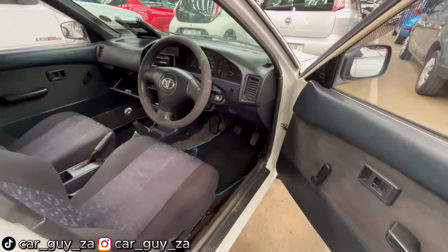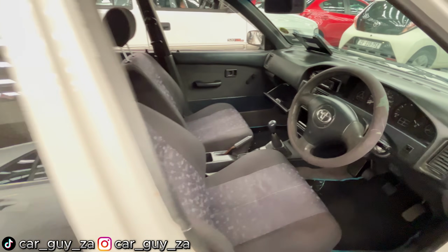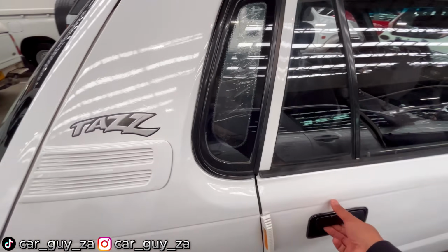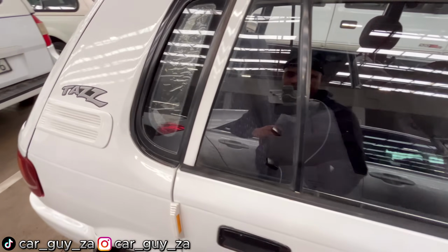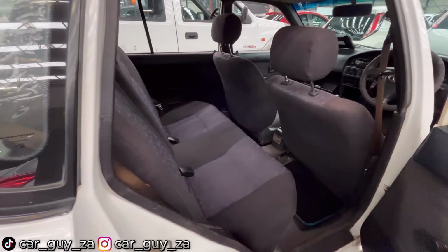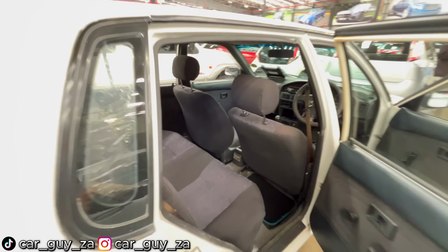So basically, this is how the car looks from the inside. As you might know, you have no power steering, no air conditioning, manual windows and manual mirrors. But the interior looks like it's in good condition. Let me just open the door here. So as you can see, this is how the car looks from the inside. The interior is in good condition.